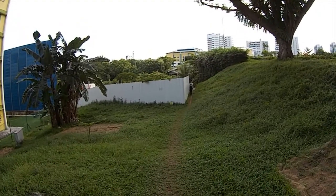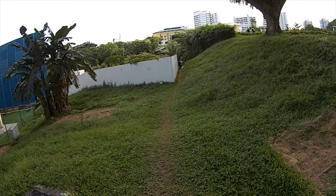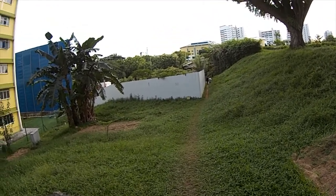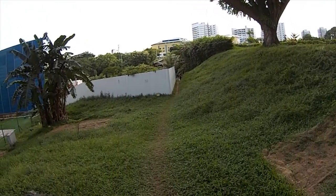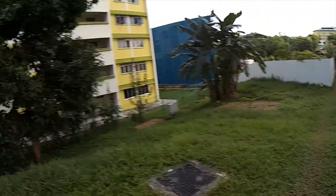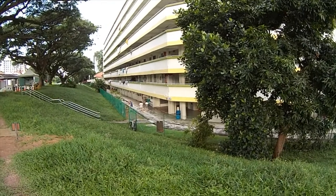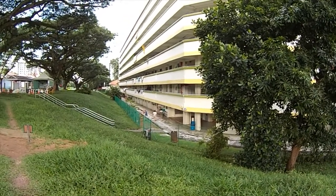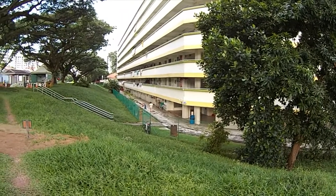It's pretty cool. Followed some people and found an exit from Green Corridor. Kind of just opposite St. Teresa Church, I believe. There's a bridge and an expressway, a viaduct up there. And these are apartments, or HDB blocks, that were used to house the railway workers. Now it's converted to low-income rental flats.